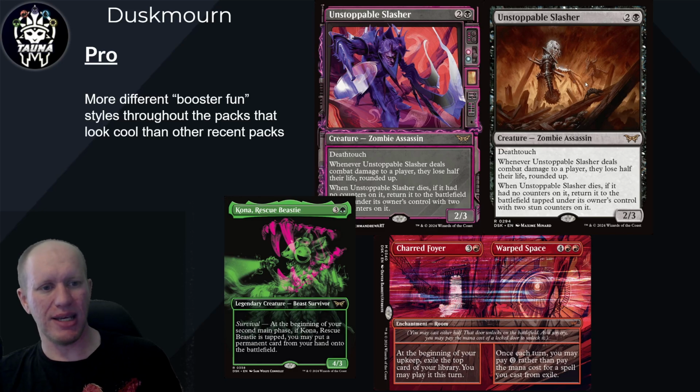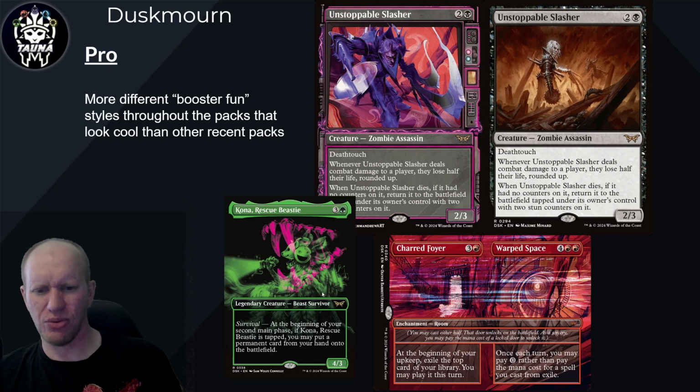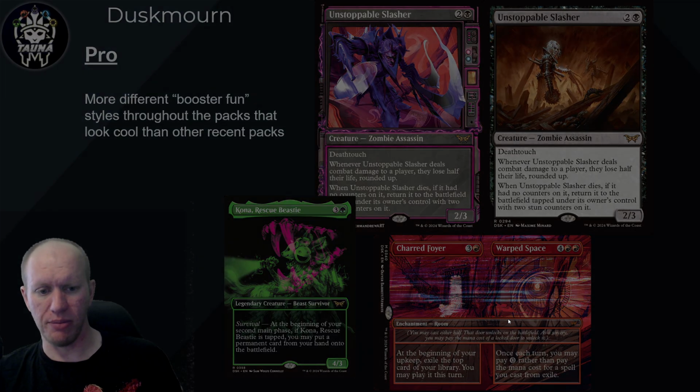You've also got these ones here. You might think that it's a normal one, but they have these hidden monsters in some cards. You can see up here, that one there is not in the normal art of this Unstoppable Slasher. You've got these ones here, which are the exposure ones. And then you've got full arts for some of the rooms as well.